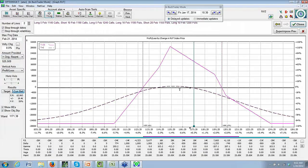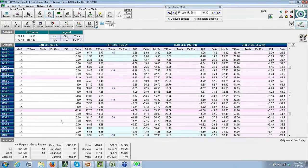So something like this can withstand a decent sized down move before you get into trouble, 1140. I could even go maybe a little bit less. And of course, if I'm wrong and the market goes up, like I said, we'll be scaling into those. As long as the move is reasonably fast, reasonably not explosive, I should say, we should be able to keep up with this to 1190 or even 1200 without a problem. So those are my comments on that.